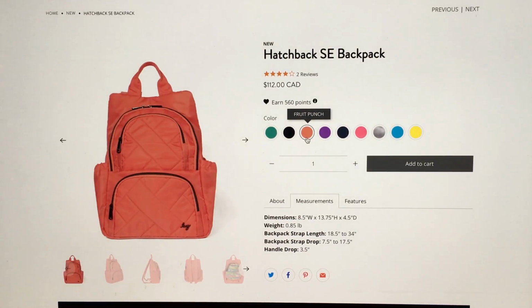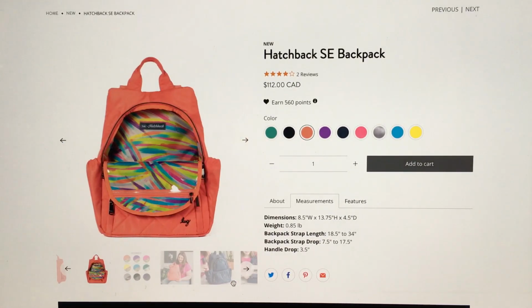Fruit Punch, brand new colors here. Let's see, look at the inside. Oh yes, that's right. It's got the brushstroke, which is really cool. A lot of fun, lot of good color in there.